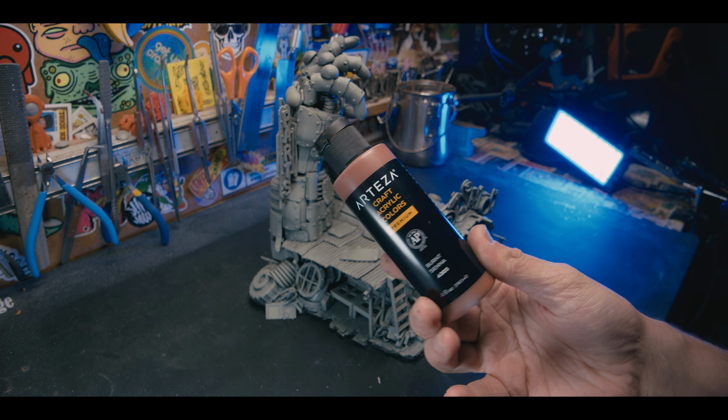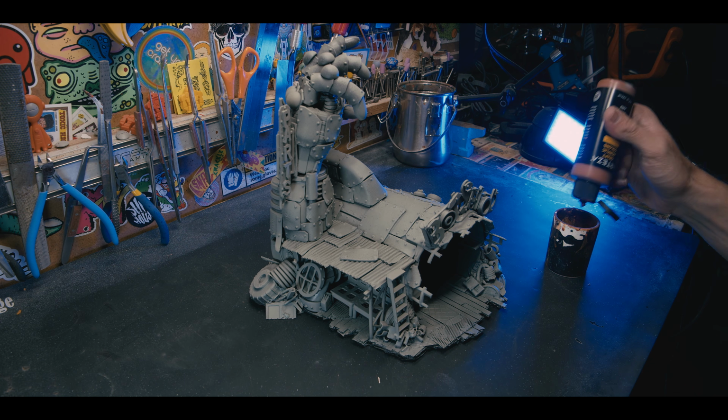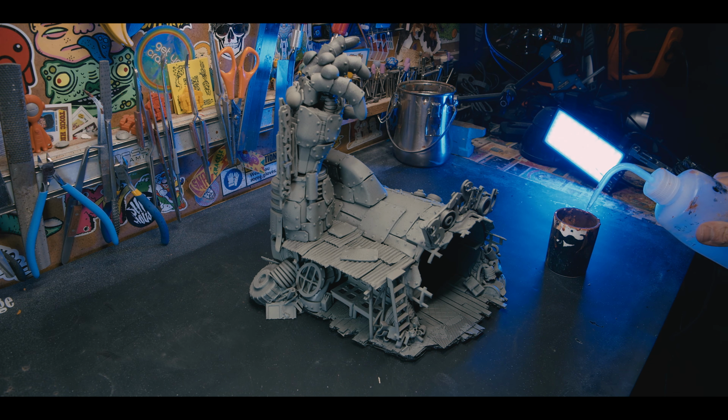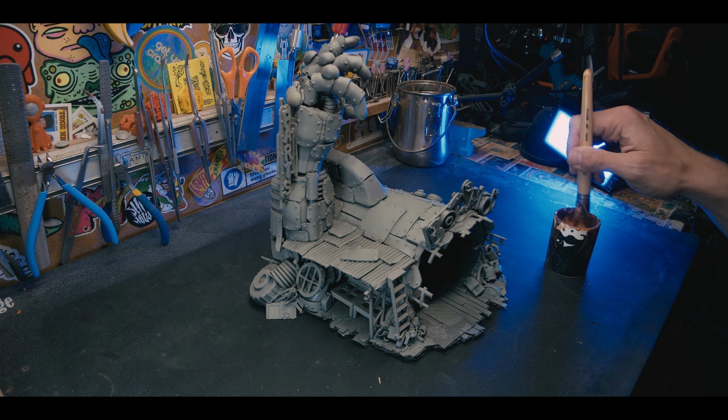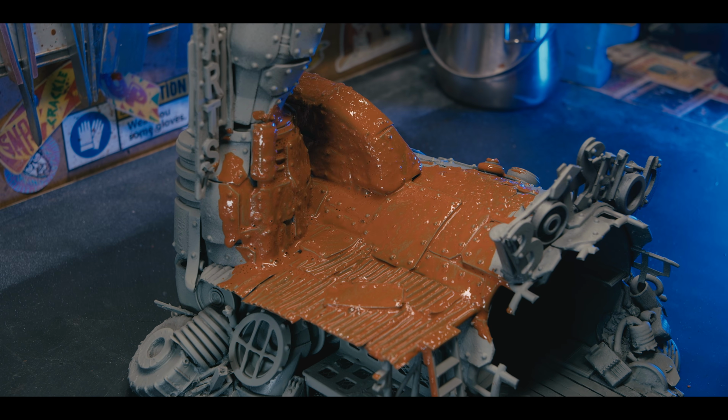And it is time to paint. We're going to do what we always do with big buildings. We're going to use this brown acrylic paint, water it down a lot until it's kind of like a wash, but not quite a wash, and just cover the whole thing. Gets a bit messy.